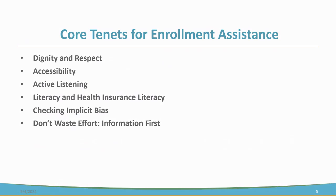So it is a balance that you will learn to strike doing this work. Literacy and health insurance literacy. If you see any of our materials, which by now you probably have, you know that we have a great communications team that produces a lot of health insurance literacy materials that take things like premium, copay, health insurance terms, deductible, and break them down and make them easily understood by everybody out there, because these aren't words that come up frequently outside of insurance.